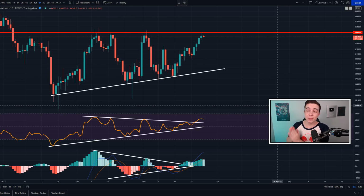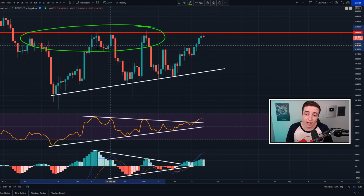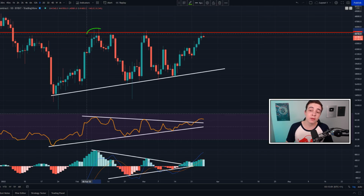But with that being said, the Bitcoin price is running into a very important level of resistance, which is sitting at around 45 to 46,000. And if you're looking back over the last 2 months, pretty much every single time where the Bitcoin price has approached this level of resistance, we've seen a major rejection back down towards these mid to high $30,000 prices.